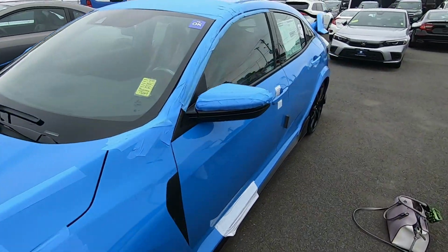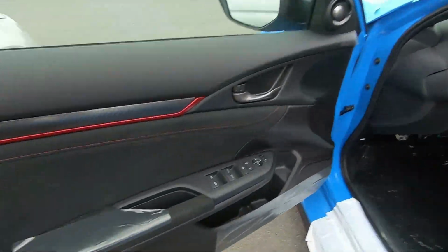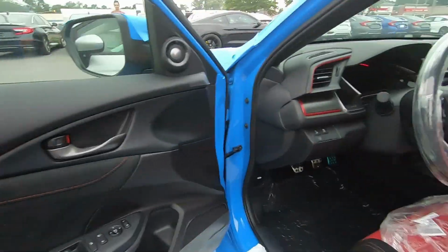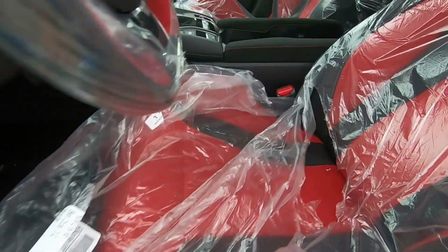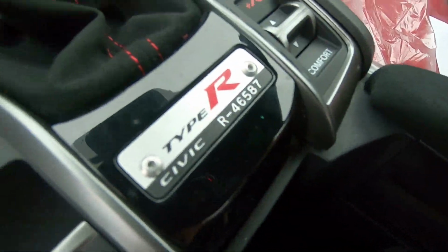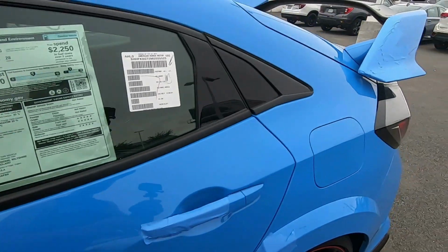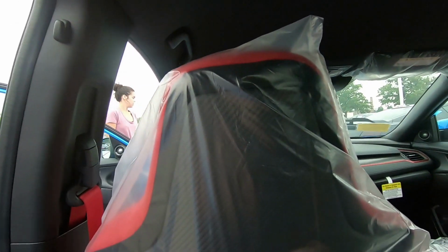All right, so real quick before we take off, I told him to leave all the plastic on, but this is a '21, so it's got the suede steering wheel, all still wrapped up, the seats still wrapped up, the center console, number 46587. One of the reasons why I wanted this car too was it's usable. Look at this back seat, that seat's way far back. I got so much room, so much headroom.